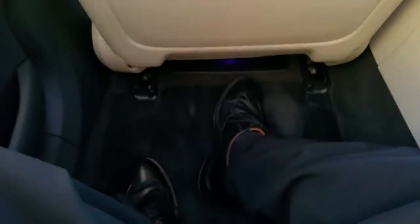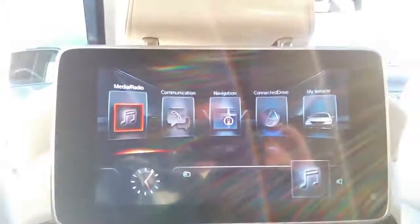Even in the back, being how far back the driver's seat is, you have a lot of legroom in the back. That's true, because you really look at how well you're stretching out. It's like, man, you could relax. This is a perfect car for me.